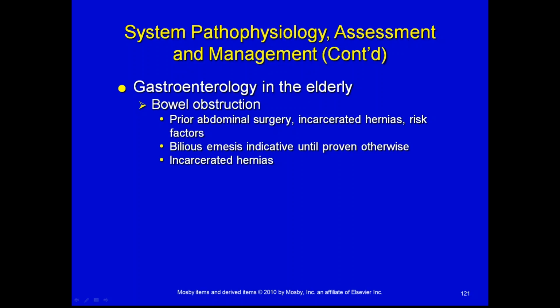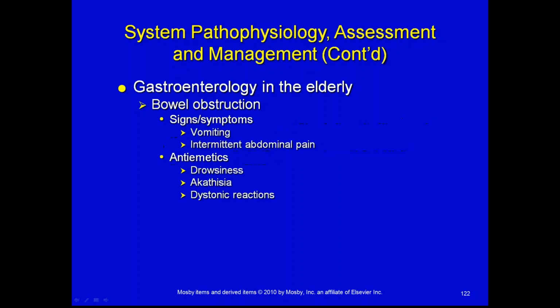With incarcerated hernias, remember, a hernia is a weakened area of the abdominal wall, or in males in the scrotum, and they can herniate a portion of their bowel into those areas, and the bowels may become twisted and obstructed and lead to a bowel obstruction.